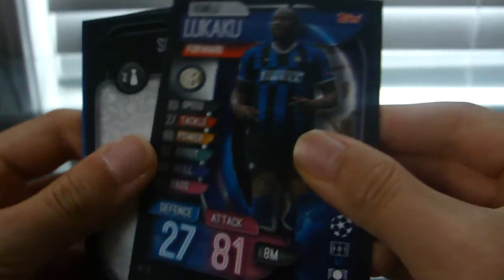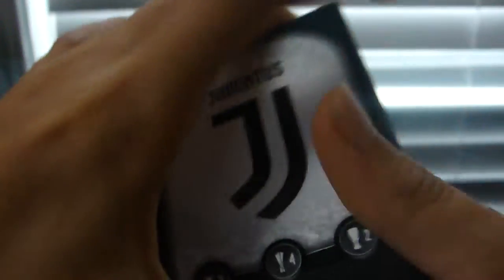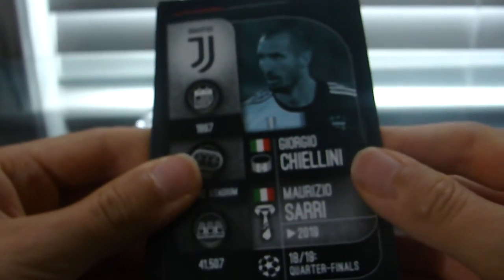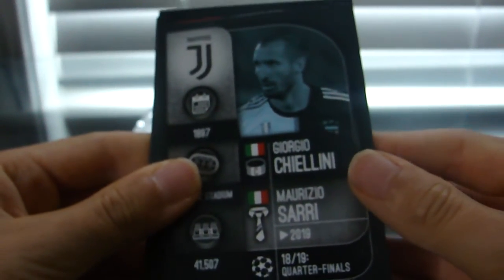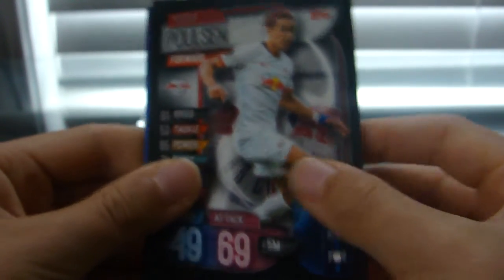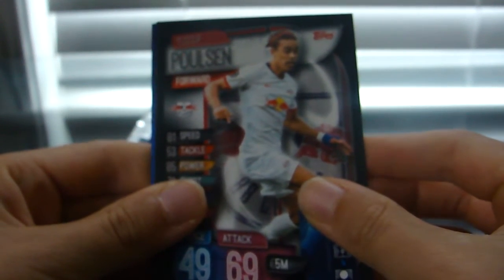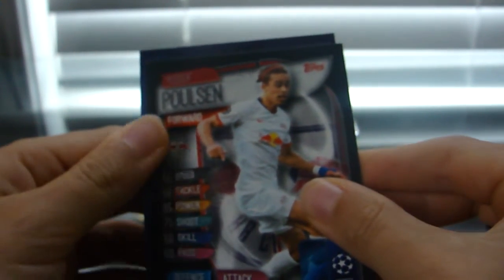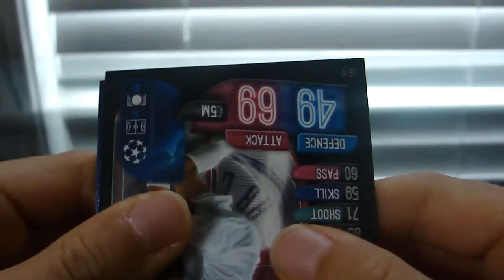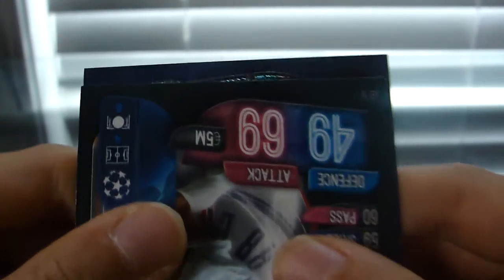Romelu Lukaku. Alright. Ooh! I believe this is Ronaldo's team. Juventus? Yeah, I think it's Ronaldo's team. Let's see who's on the back. Giorgio Chiellini. Right, I was hoping for Ronaldo, but I mean, still, it's his team, so I'll take it. Yusuf Poulsen. All right, look for Kylian at the top. That is upside down. Oh my god. Come on, Kylian.